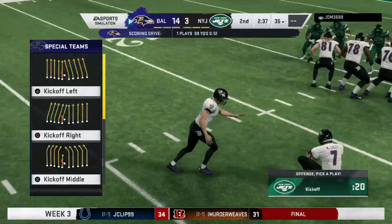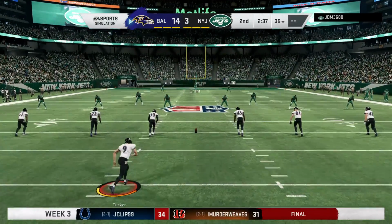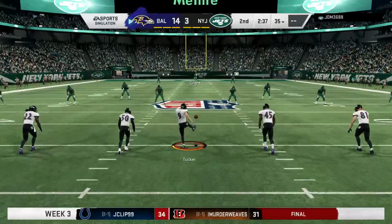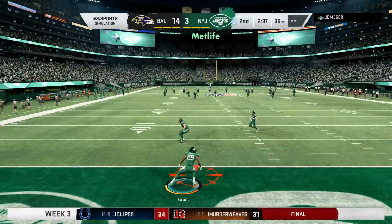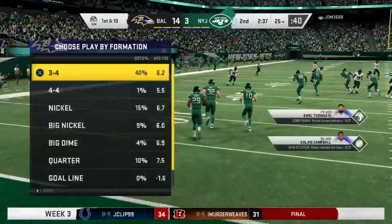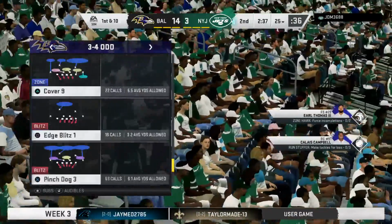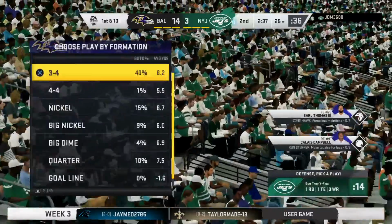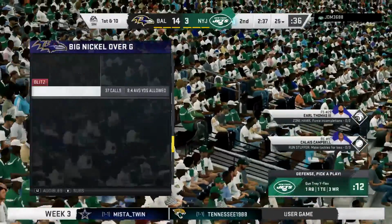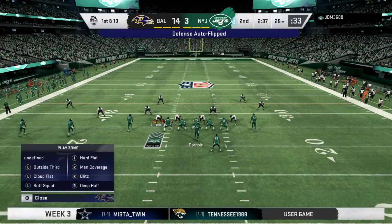Tucker with the extra point. And the decision to just kick the extra point winds up successful. Tucker now to kick it away following the touchdown. And a fair catch signaled for and taken successfully. The Jets take over 1st and 10 at their own 25-yard line. The New York offense taking over for their next possession.